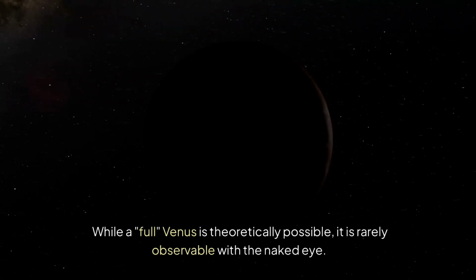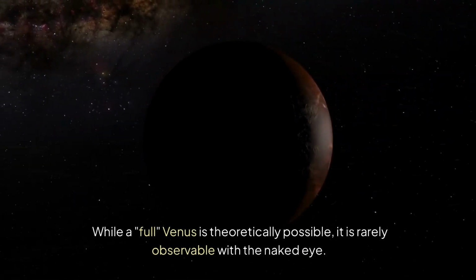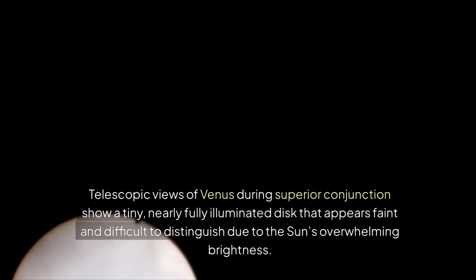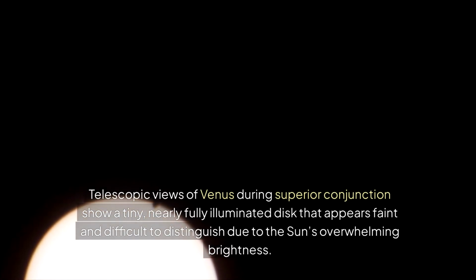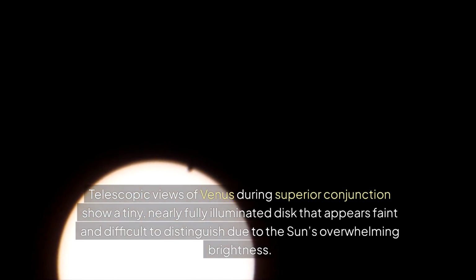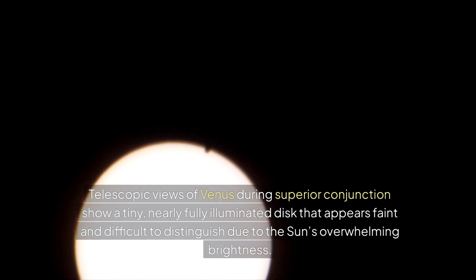While a full Venus is theoretically possible, it is rarely observable with the naked eye. Telescopic views of Venus during superior conjunction show a tiny, nearly fully illuminated disk that appears faint and difficult to distinguish due to the Sun's overwhelming brightness.